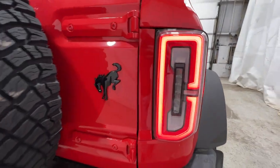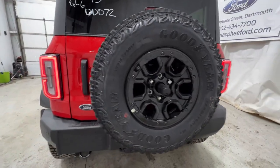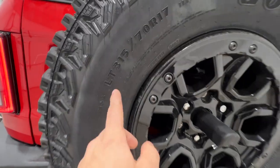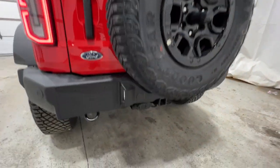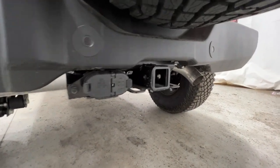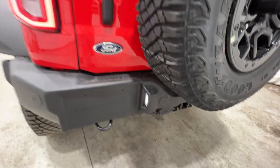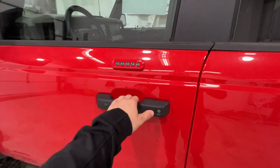Nice LED design here with the taillight, and we do have the full-size spare tire mounted to the back here. So we have a massive 35-inch tire mounted to the back here, LT315/70, again, on that 17-inch wheel. We also have some rear tow hooks back here. And this one does have the towing capability package, so we have the Class 4 hitch receiver with 4 and 7 pin connections, as well as the rear parking sensors. And we'll take a look into the interior.